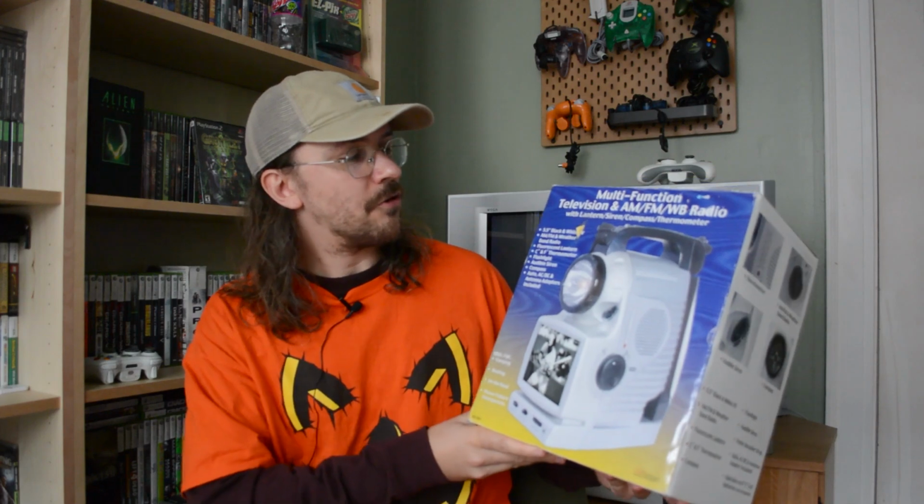And my first thought when I saw this thing was, hey, maybe we can plug a retro console into this thing and play some old video games on the flashlight TV. So that's what we're gonna do. We're gonna unbox this bad boy, test it out, see if we can't get some old video games up and running on it. Should be pretty fun. Let's get into it.